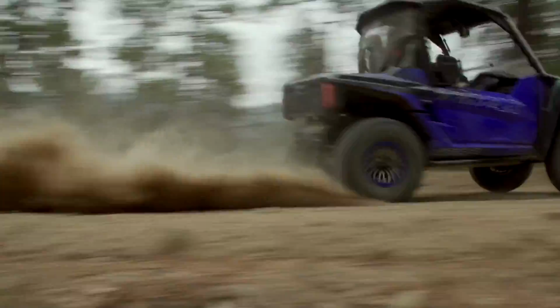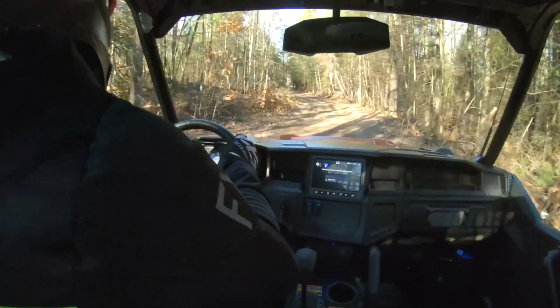And the reality is, they're probably similar in horsepower. Yamaha doesn't give us their horsepower spec. They don't say what the number is. Polaris says it's 100 horsepower. I think they're both pretty similar.